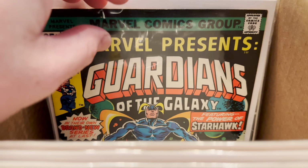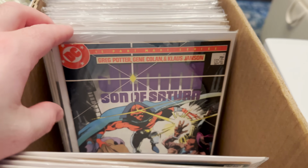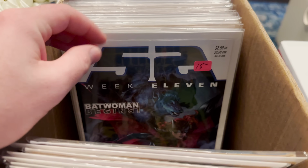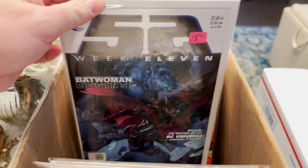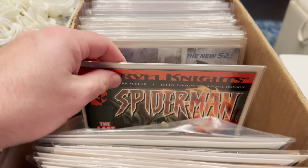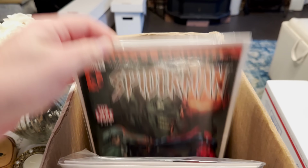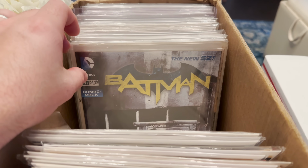All right, then we have the Classic Marvel Presents number 3, first Guardians of the Galaxy solo book. And then we've got Jemmy, Son of Saturn, and that is the full run hiding in there. Kate Kane becomes Batwoman. Super Sons number one. First appearance of somebody that starts with an M. I can't remember.